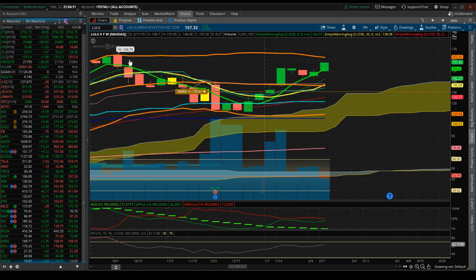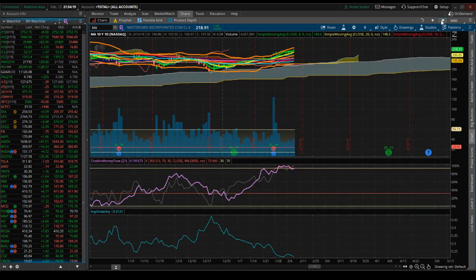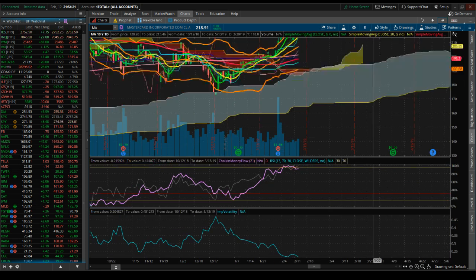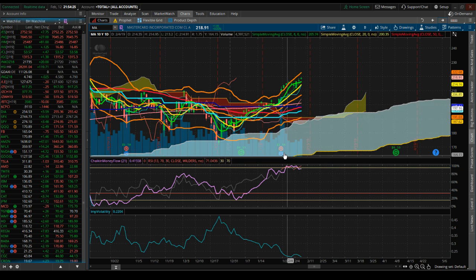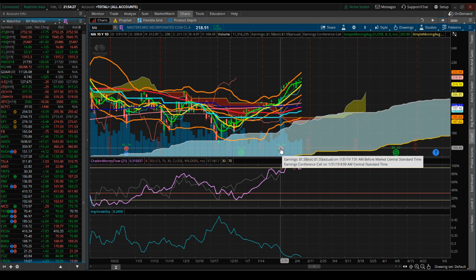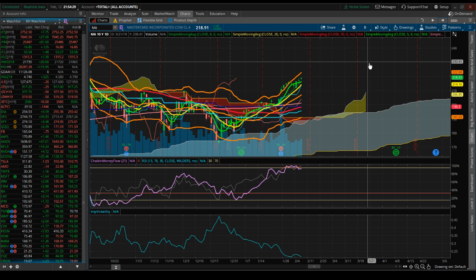Yeah, are you talking about moving averages, or are you talking about MasterCard? If you're talking about MasterCard, obviously it's looking bullish. Definitely the moving averages, everything is pointing straight up. So this thing is looking like it's ready to go, and it didn't have great earnings, but must have had a good outlook. But if you like moving averages too, they're pretty awesome as well.